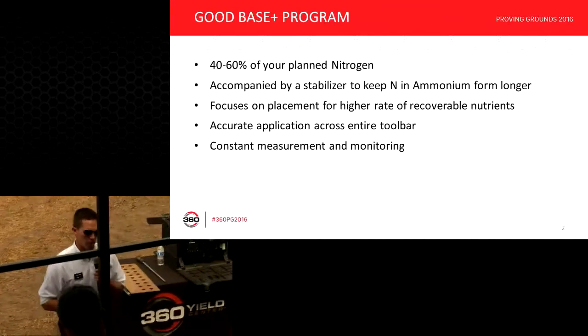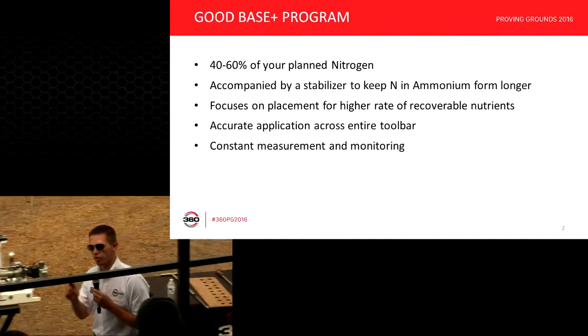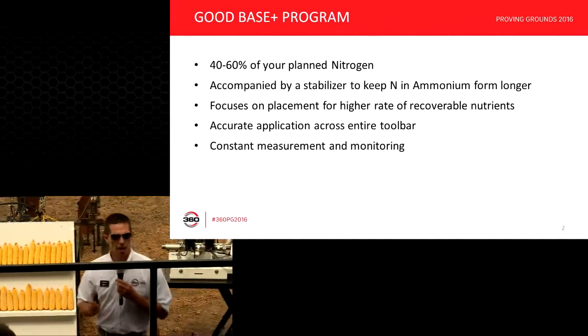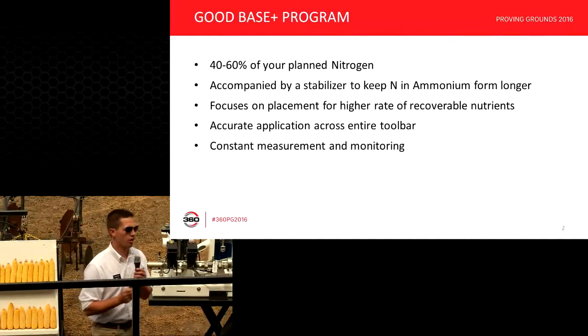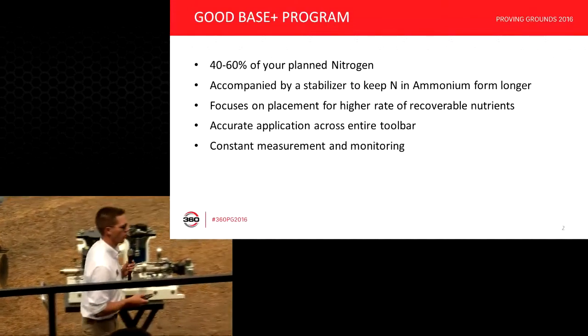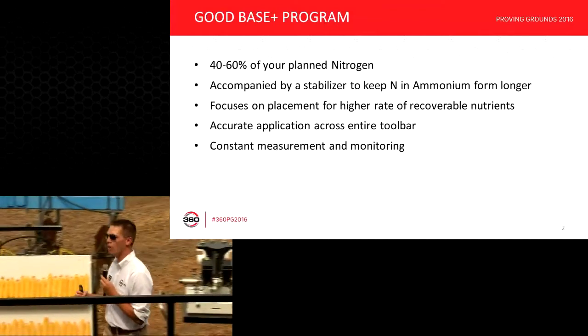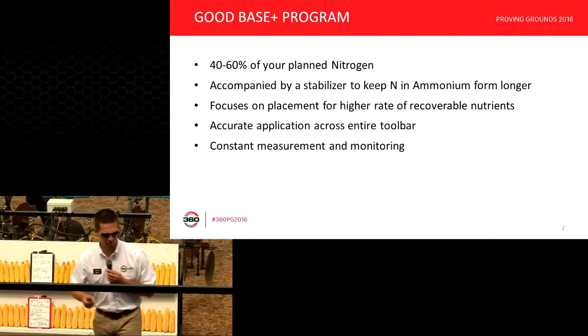But when we do those Base Plus programs, guys, we've got to remember we've got to stabilize that base approach. We cannot allow Mother Nature to start washing that nitrate nitrogen away. So we've got to stabilize it to make sure it stays in ammonium form as long as possible so that we can get that extraction.